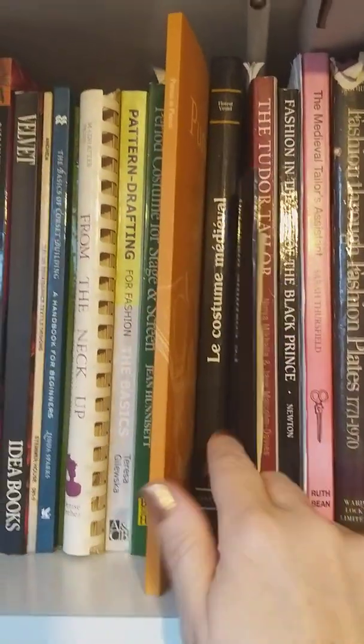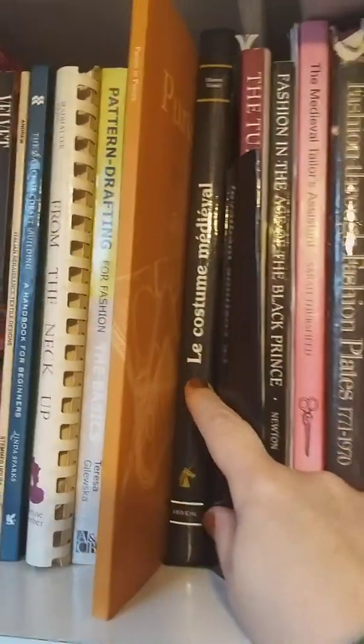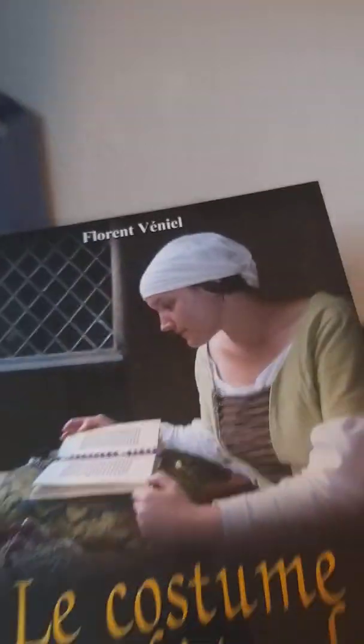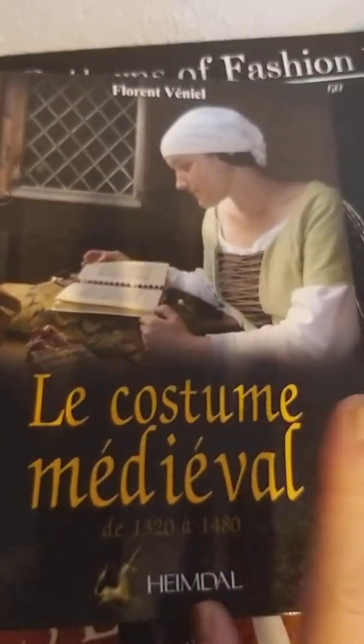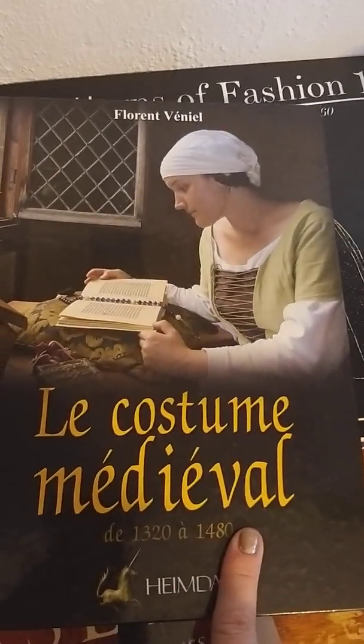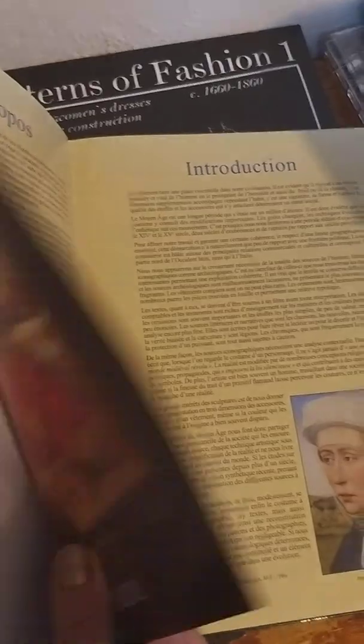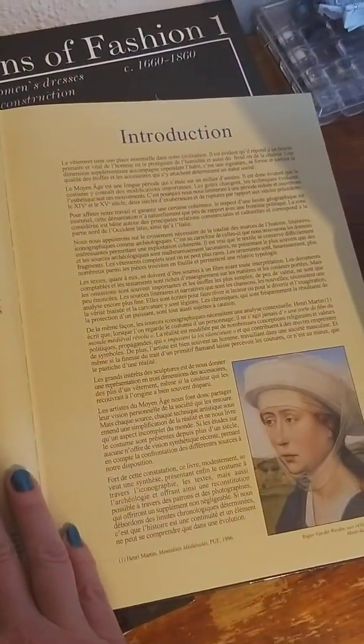Don't be afraid either to get books in other languages. Whenever you go visit somewhere, get one. This is a photo of historical reenactors doing medieval costuming. The book is beautiful. When was it done? 2008. It's all in French, so if you're French you could read it.